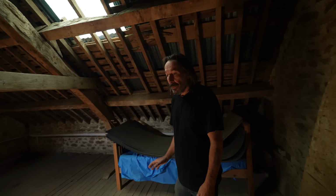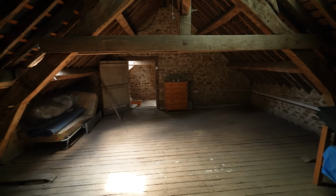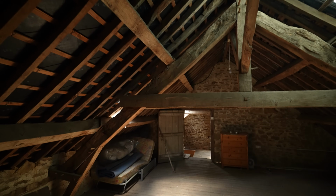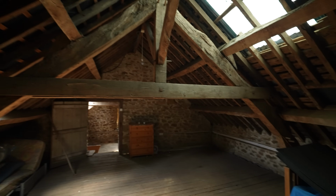Yeah, I mean, this room is not in too bad condition. It's got a half sensible floor. I believe this is where the people that lived there originally would have stayed, whereas the other side would have been for the animals in the winter.